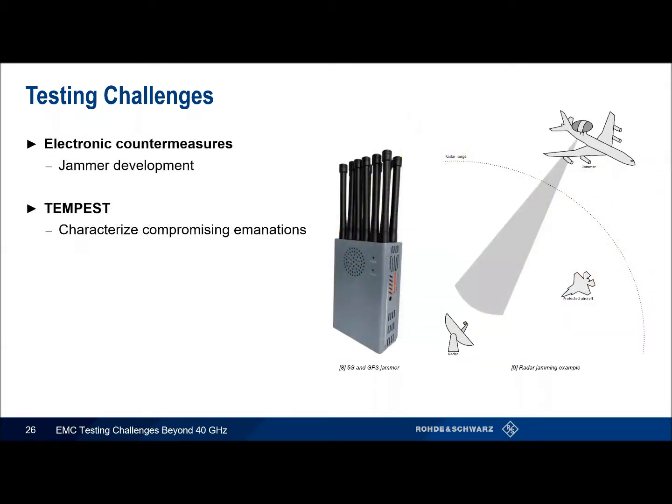Some more testing challenges. If you've never seen what a jammer looks like, I provided a good example here of one that actually does 5G and GPS. This is something that people like to do. Back in my prior role with mobile network tests, there's so many stories we could talk about, but one of my favorites has to deal with jammers.